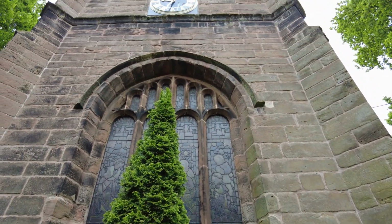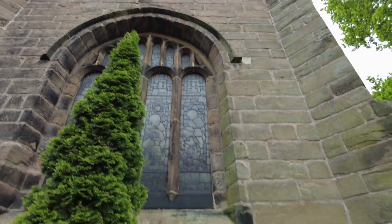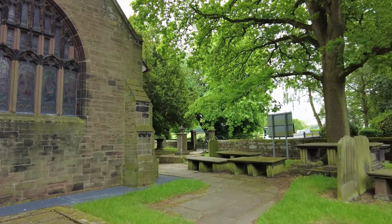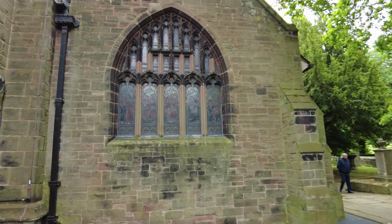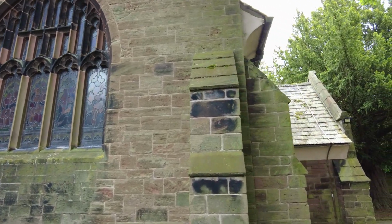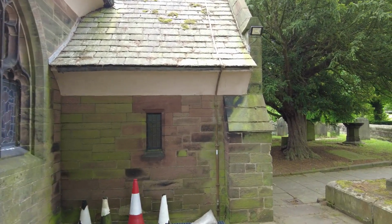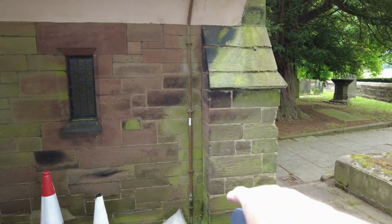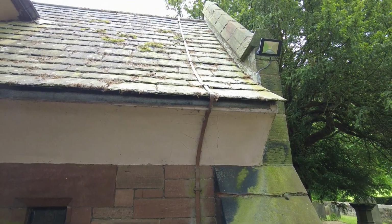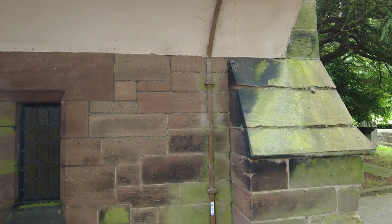The clock's right. What time we're at? 9:30. We arrived. It's a nice looking church. It's shut. Yeah, it's more of that lead. I'm quite sure that's a lightning conductor or something to stop the lightning strikes doing any damage. I've seen him before, but it was a long, long time ago.